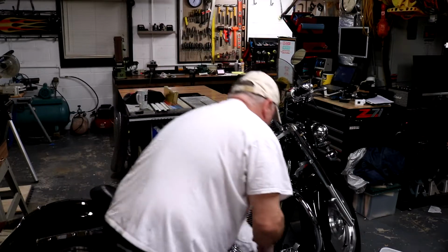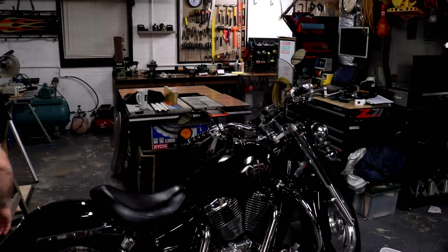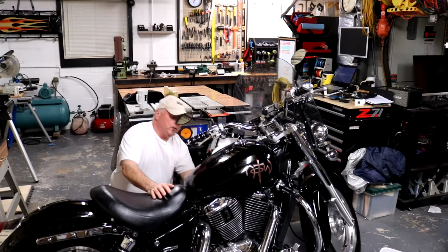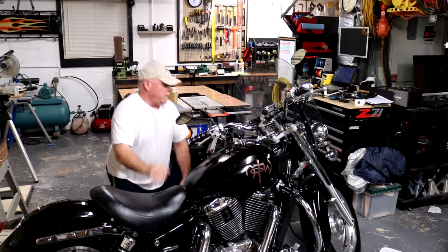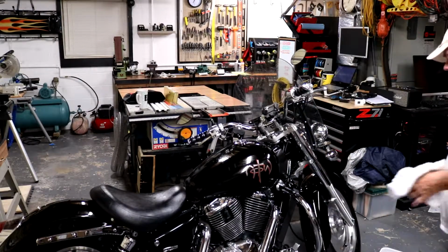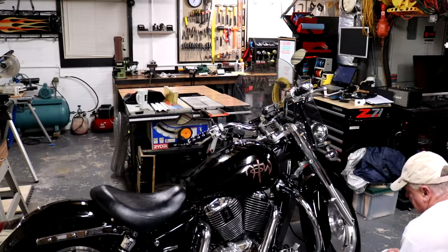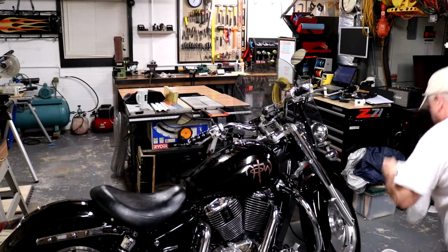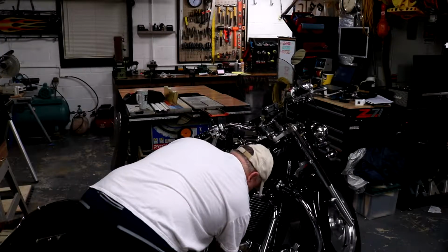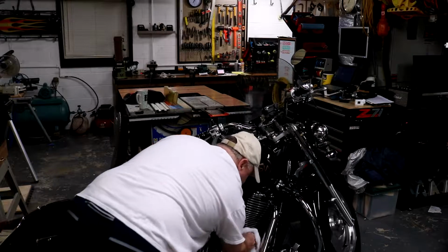I did put the crash bars on it as well, or the highway bars, if you prefer that terminology. And I like the way they look. This bike, in my opinion, looks like an old school, really fat Sportster. I really like the looks of this bike. I am not brand loyal. I like what I like, you know.